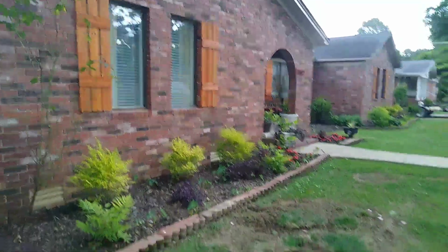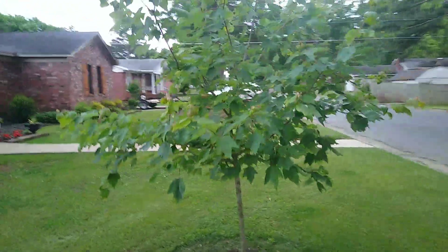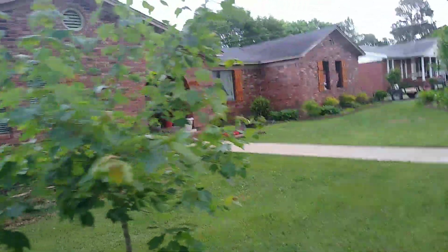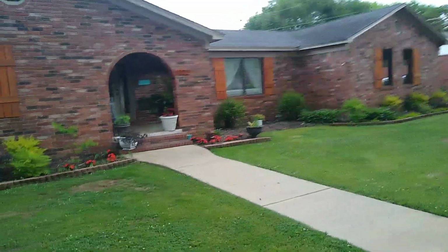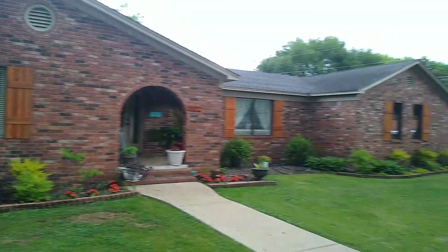But anyway, that's a little quick tour of little homestead here, and we will get to the garden, I promise. There's a lot of stuff in the garden that we've done, and we're going to be staking our tomato plants, putting them up, and our pole beans. We did have some damage from some rabbits, I think, but maybe we've got them under control.